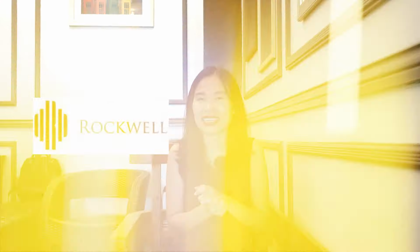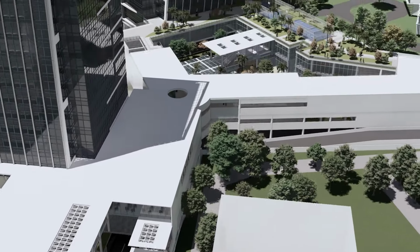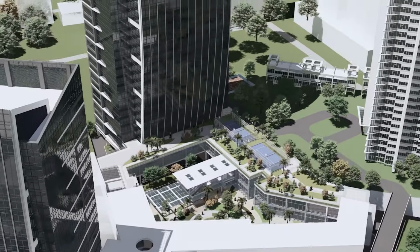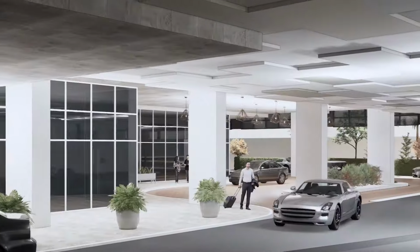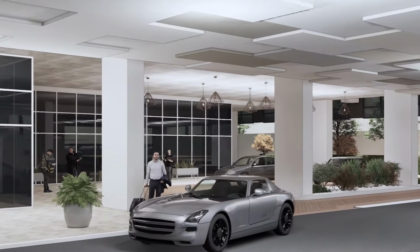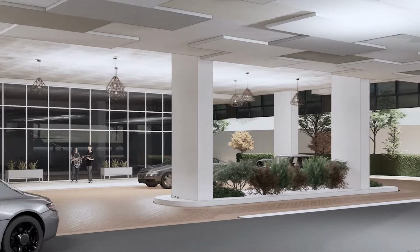The Rockwell brand has always been known for its high quality and class. And of course, it definitely shows with this project. For the Lincoln Tower, it features 75% open space with an exclusive drop-off area, which ensures privacy and exclusivity.